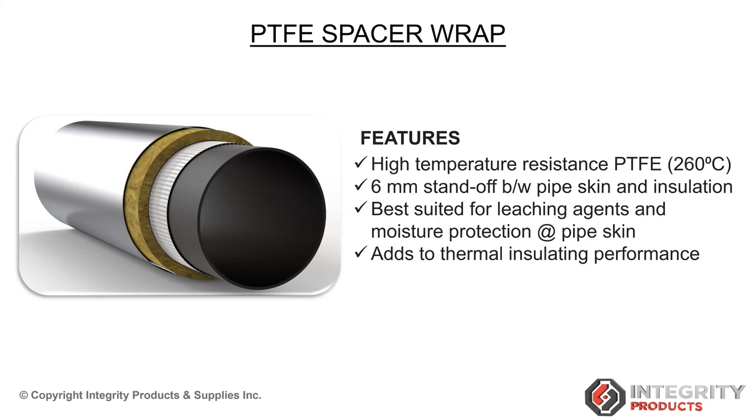Yeah. And also recently we had a chance to do the field trial for the PTFE. So we installed the PTFE spacer wrap on a line that was running at 120 degrees Celsius. Taking all the precautions, we installed the PTFE wrap on the line, and we measured the temperature on the outside of the PTFE wrap. It was around 59 degrees Celsius. So that's fair evidence that PTFE is delivering its insulating performance, because it's stopping the heat from coming out of the system.